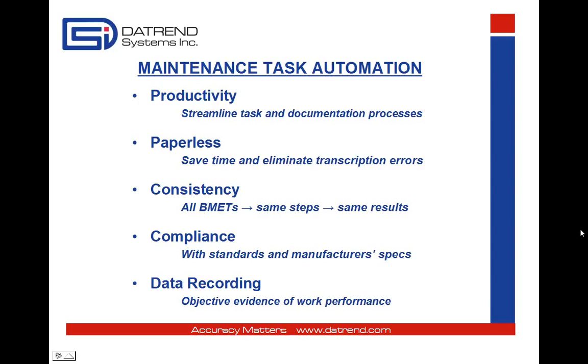Since automated PM procedures have pass-fail limits embedded right in them, compliance with standards and manufacturer's requirements is assured. This is important for regulatory compliance.